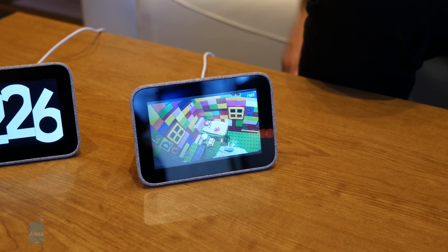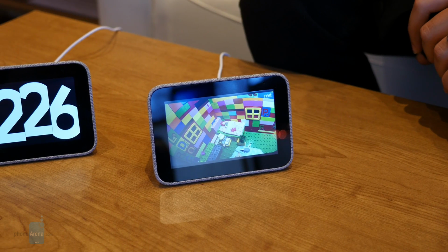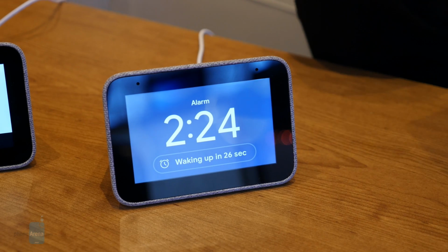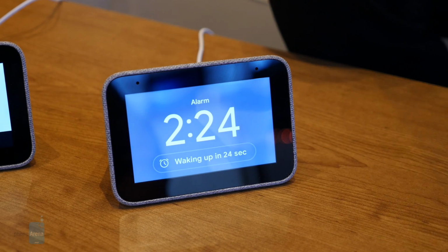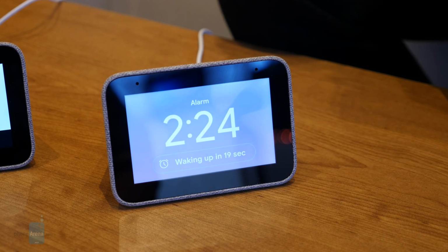On the back, there's a full-size USB port that allows you to charge your smartphone without the need to rely on adding another power adapter. Launching in the spring timeframe with a price point of $80, the Lenovo Smart Clock is certainly yet another intriguing smart connected home device that seems like a natural fit for the bedroom.